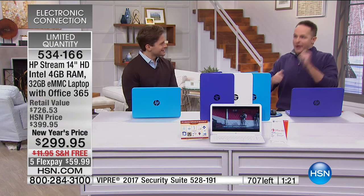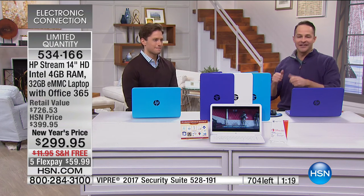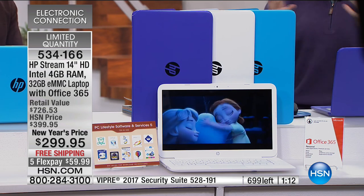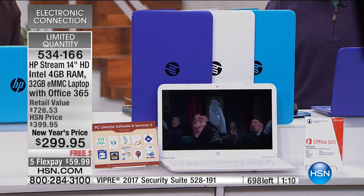Yeah, I've already been texting our head computer buyer today saying, when are we going to get these back? When can we do more? This is the most colors we've ever done. In the past, I think I've just had the blue and the aqua and the purple before. So I'm glad that we have the white. I think it's a great addition to the color palette.